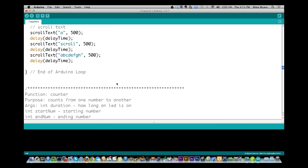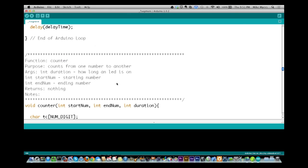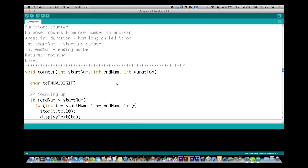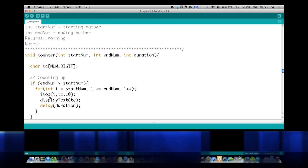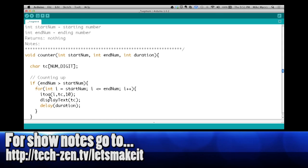So now we'll get on to the functions. So here's your counter function. Your duration was the third value. So all you're doing here is looping from the start number to the end number, and waiting for the duration for each loop. And should we explain I to A? It's integer to ASCII. That's where that table is actually coming into play. It's just because you're sending a character, binary, to the display.